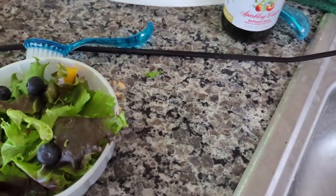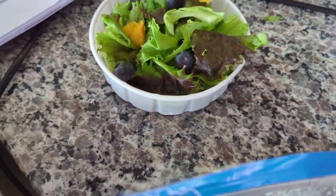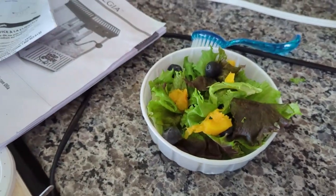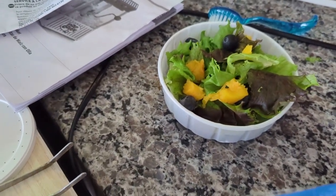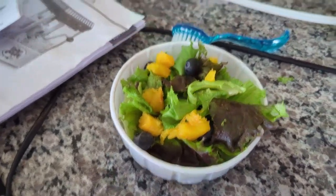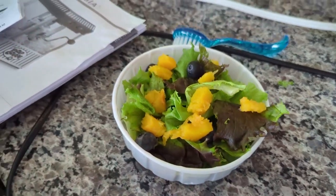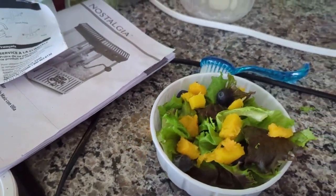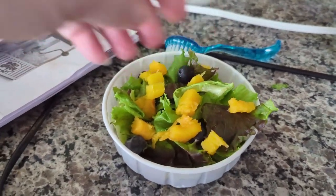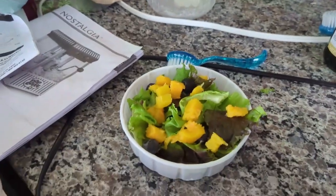Now, I don't use enough squash to warrant buying a whole squash for the dragons. But what I'll do, because it needs to be cooked anyway, because they can't chew it if it's hard, is I buy the frozen squash and I thaw a couple pieces and then I chop it up. It's a more economical way to do it. The frozen squash lasts longer and it gives them that color in the salad that'll really entice them to eating.